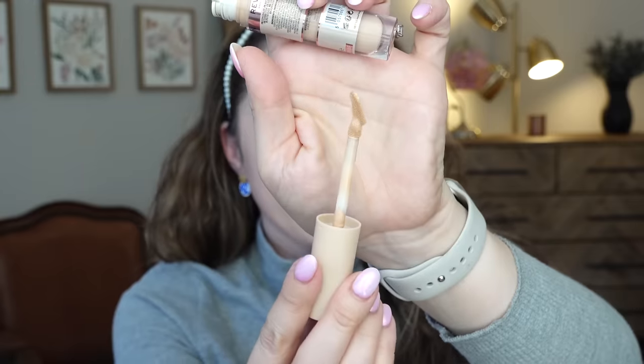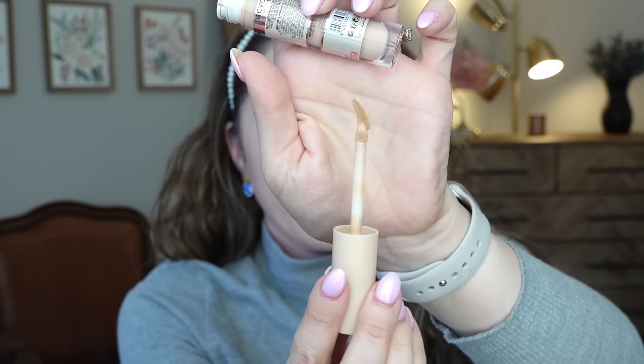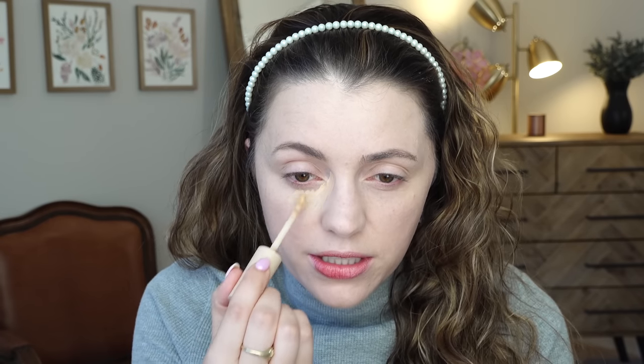But first thing I noticed about this, the doe foot. Isn't that interesting? It's like veered back. I don't know that I've ever used one that's quite like this. I mean, they're all similar, but it's just slightly different. So it definitely feels like a thinner consistency. It looks not bad, especially comparing with and without. It's brightened a bit. I feel like I'm really seeing it though. You know what I mean? It's just obvious.